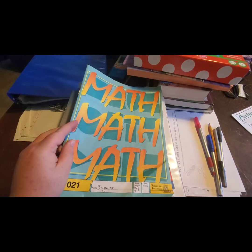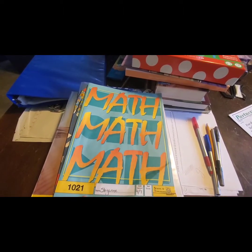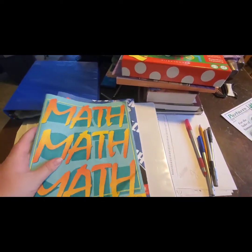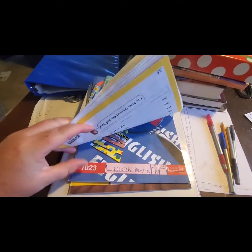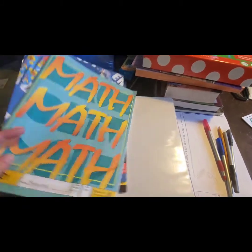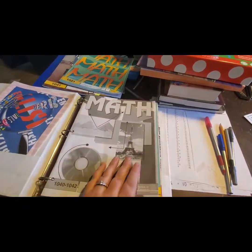It stands for Accelerated Christian Education, and this is my daughter's gap. Let me show you, see how this says 1021, 1023, and 1041. I'll explain more about this binder here in a minute.